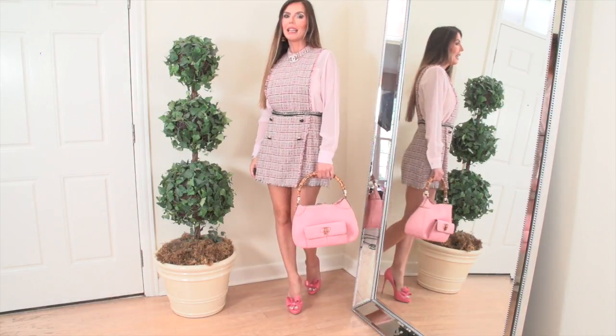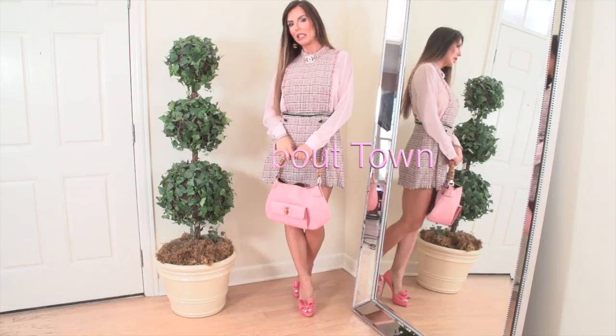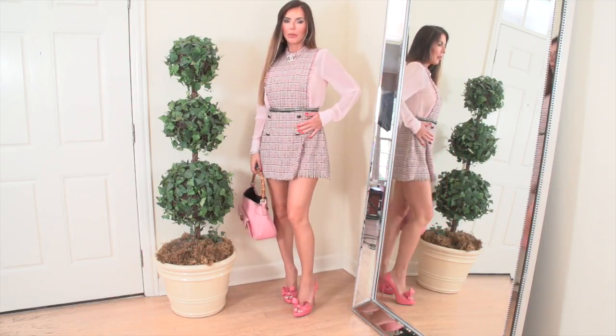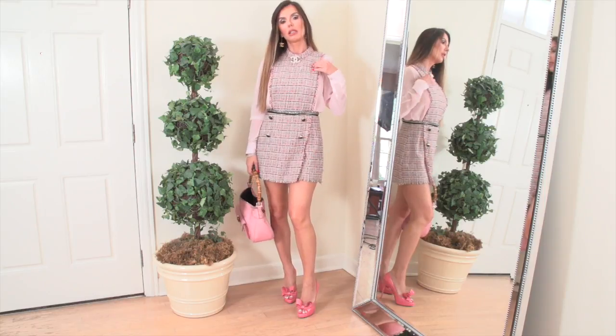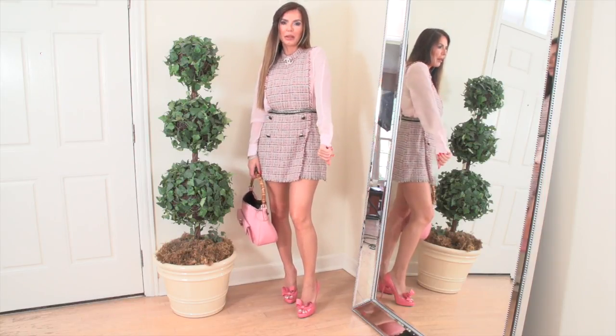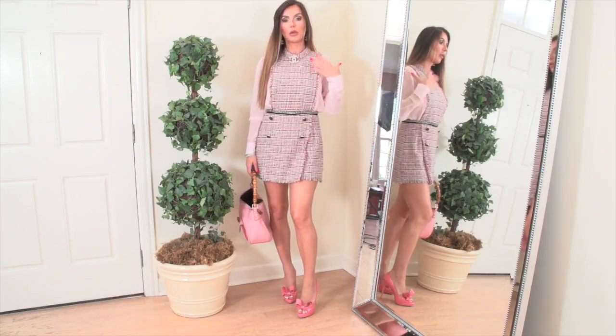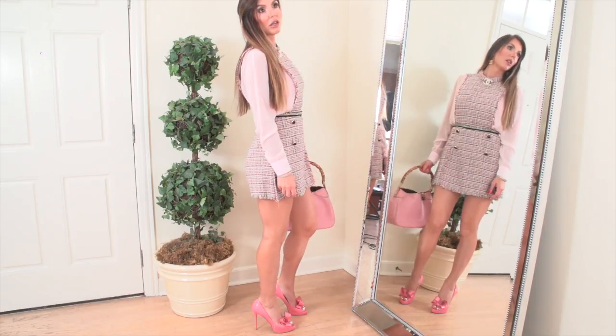All right, this is my last and final look I wore this week. It was very cutesy and girly, just a one-piece jumper. I love jumpers. I love dresses without sleeves because you can layer turtlenecks underneath them, chiffon blouses. There's so many things to do with dresses that don't have sleeves. So I wore this to work, running around.